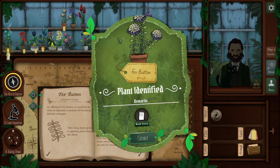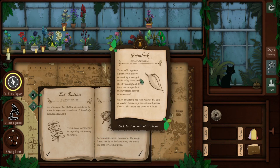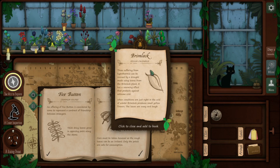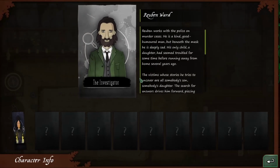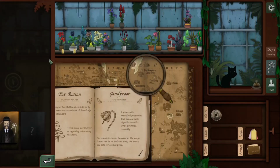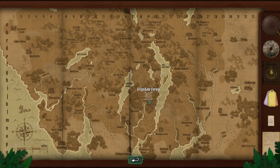Ayo! Easy. So we get a new book entry. Brimlock. Those suffering from hypothermia can be rescued by a draught made using these. Okay. So he went, let's just double check that. He went to Grisdale Forest, or Grisadale Forest. Maybe we should go there too. See what it's all about. Grisadale Forest. Here it is.